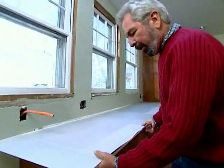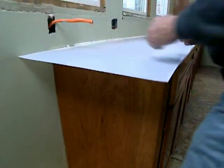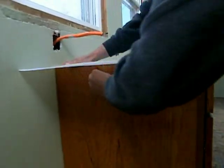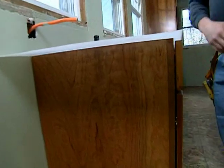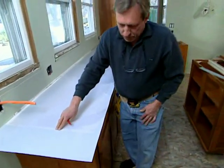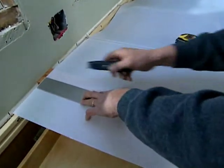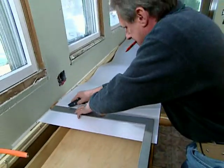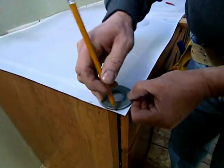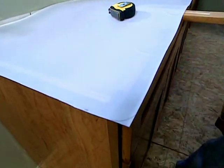All right. How about this end? Okay. Put a mark on the bottom of it? Yep. So we mark where the cabinet is. Now this is a finished end. Will there be an overhang on an end like that? Yes, sir. That's the reason for measuring where the cabinet ends, so we can add our 1-inch overhang, and we cut. Then the last thing we would do is put a radius right at the corner to soften it up.